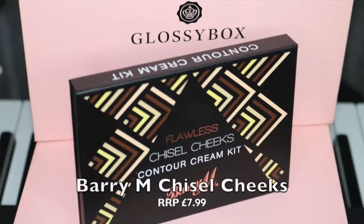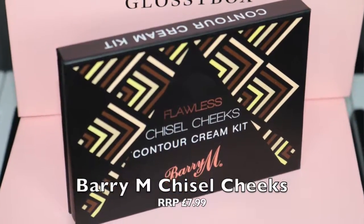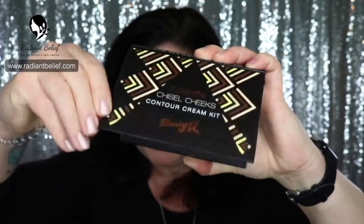So, first thing that I'm going to pull out is the Barry M Flawless Chisel Cheeks Contour Cream Kit, which looks like this. There we are. I do have something similar actually from NYX, which is a cream contour. Now, I personally find cream contour a little bit scary because if you go in too heavy with it, I always feel like it's difficult to blend it out. So I am more of a bronzer powder contour kind of girl because I just feel like you can go in lighter and gradually build it up, and then you don't look like you have a dirty face where you've like super contoured yourself.